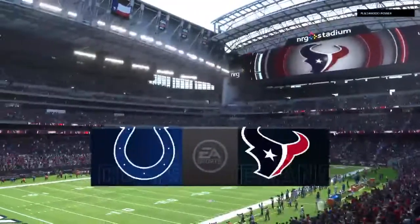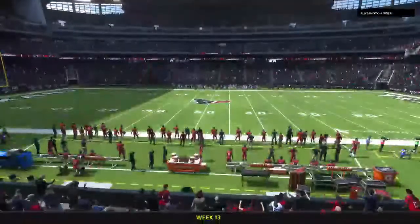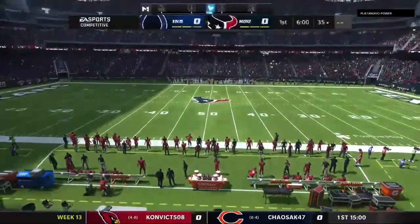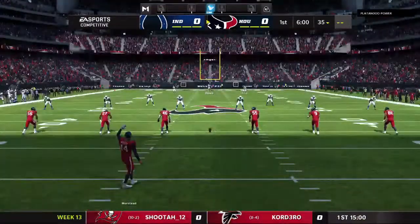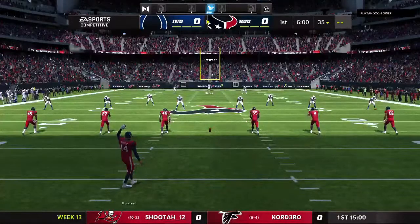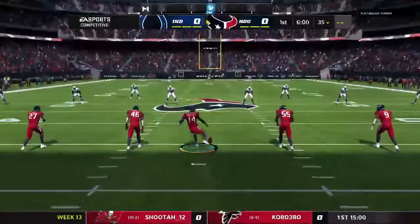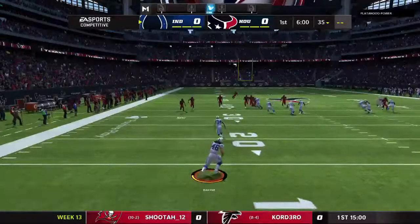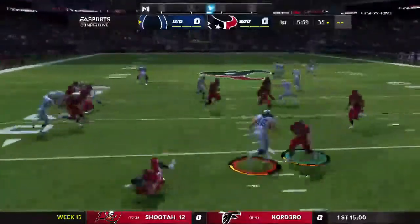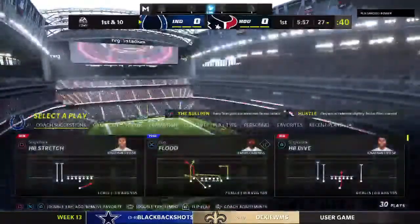Fall afternoon in the state of Texas. The roof is open, and we've got football from NRG Stadium in Houston. They do it big here in Houston, and a second ago it was a Texas-sized welcome for their hometown guys. They're fired up and ready to go as they get set to match up with the Indianapolis Colts. A fairly short kick from the 14, and a decent return out to the 27-yard line.